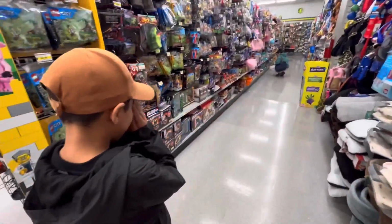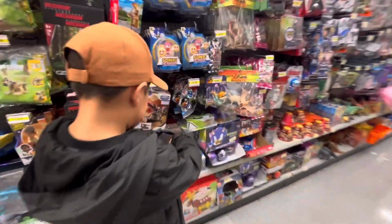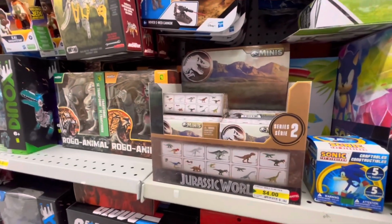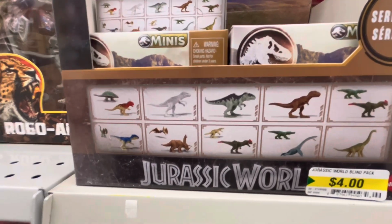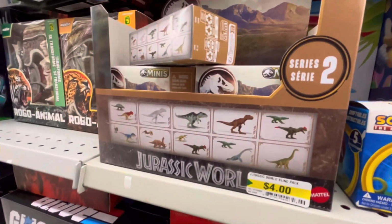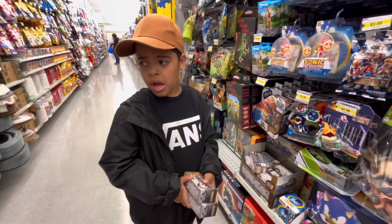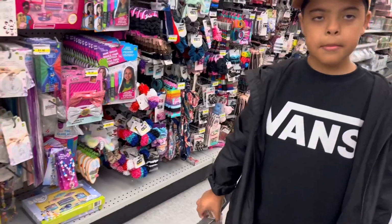We're looking for Jurassic World toys. We found some. Let's check them out. So it's series 2. Oh, that's cool. So they're going for $4 and Enzo wants the rock. We're gonna get two and hope we get lucky. Yes. All right, let's go. Ready to go scan it?